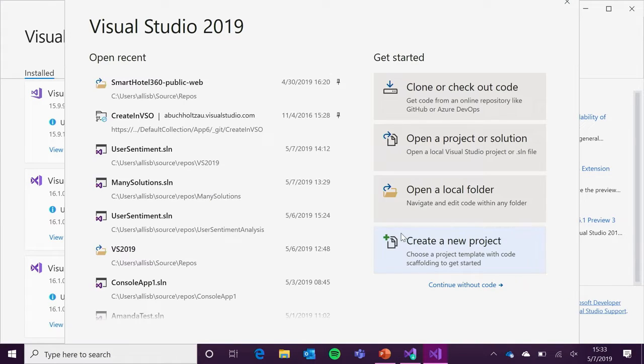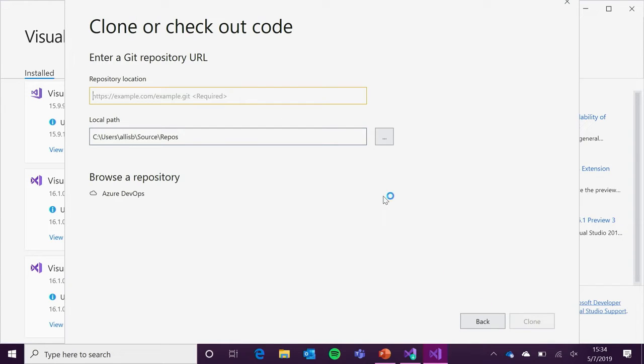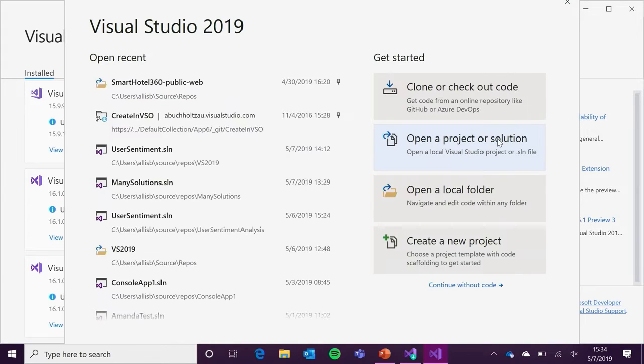Cool. So I'm going to go ahead and launch Visual Studio 2019 here. And here I have the start window. This start window should look very different from your Visual Studio 2017 installations. This window is all about helping you focus on the things you need to get started fast. So whether that is a more prominent MRU, which we've heard was one of the most useful things about the 2017 start page, or if you want to clone or check out code, you can paste a Git repository link right in here. Browse your Azure DevOps. If you've got the GitHub extension installed, you can also browse your GitHub repositories directly from this window. You can open a new project or solution, or you can create a new project.